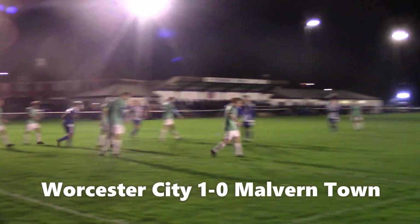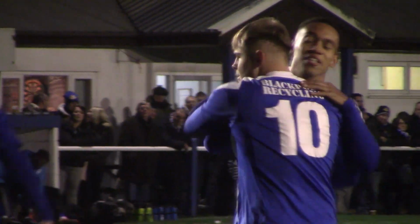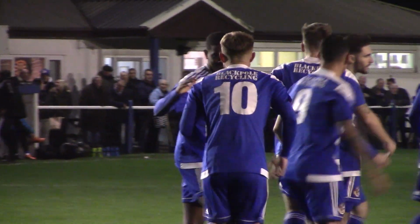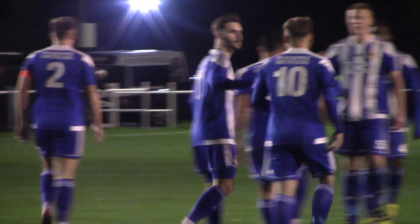Oh, chance! And it's in the back of the net! And Worcester City take the lead here in this Worcestershire Senior Cup game. They did really well in the build-up to that, and it was a fairly easy finish in the end. And it is the men in blue and white who have the advantage. 1-0.